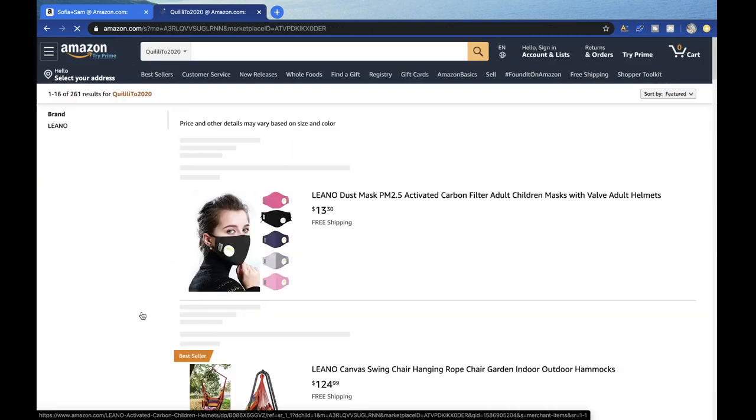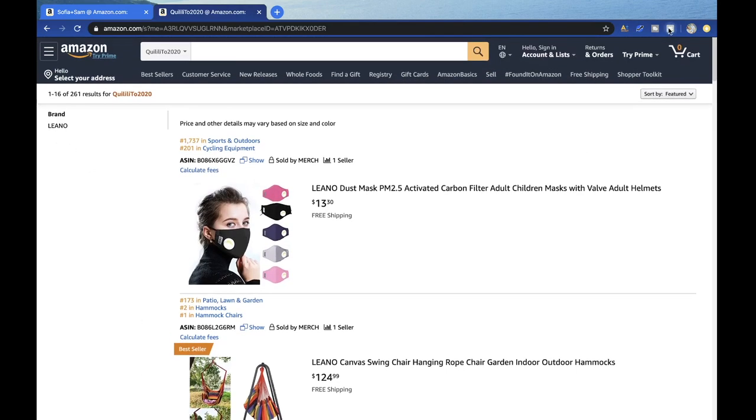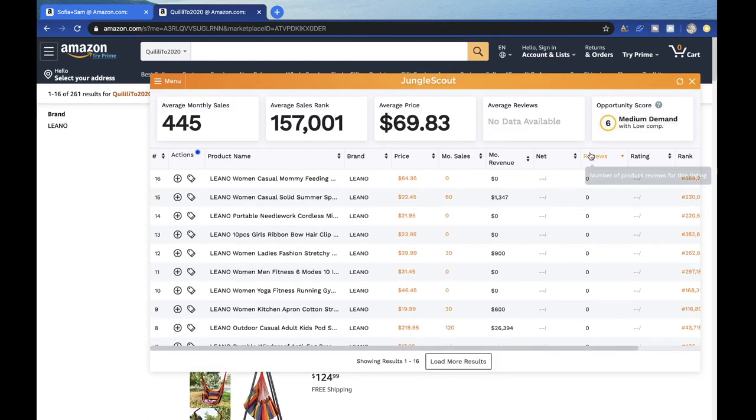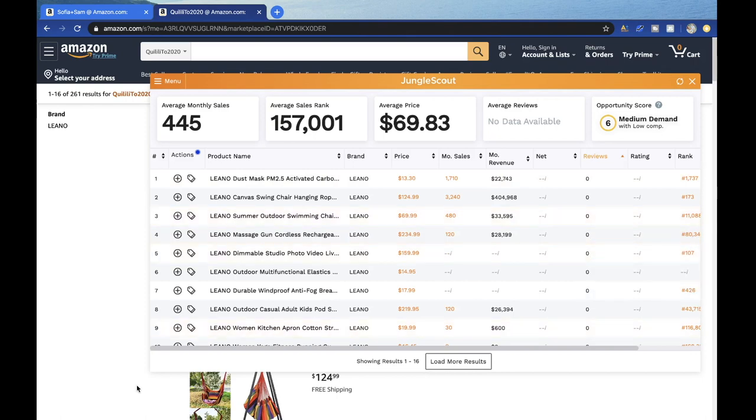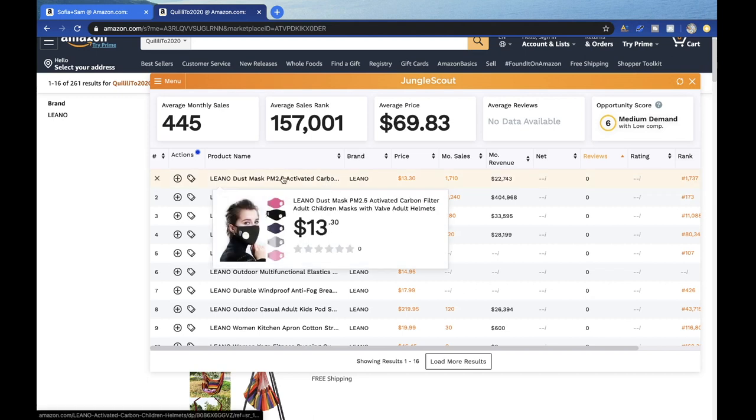What is it looking like in their store? They have 261. And now we can open up Jungle Scout for the spying on the competitors method here. And then what we could do, maybe you want to filter by reviews. This person seems to have no reviews on any of their products. That's very interesting to me. I'm wondering what's going on.